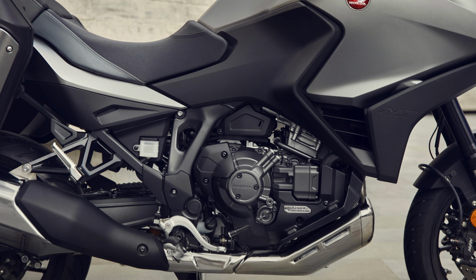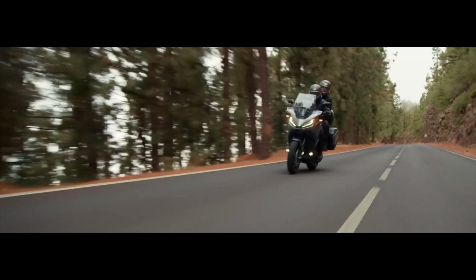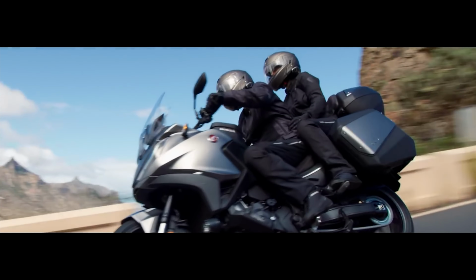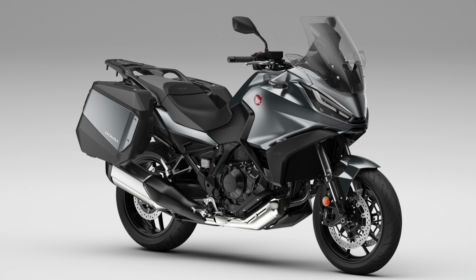Honda have used the well-proven 1100 parallel twin motor from the Africa Twin, as well as some of the electronics and the frankly brilliant DCT gearbox. In fact, you could view the NT 1100 as a squished Africa Twin with 17-inch wheels. The styling hasn't quite matched what we saw in the CB4 concept, but I still think it's a nice looking machine, but it has divided opinion.